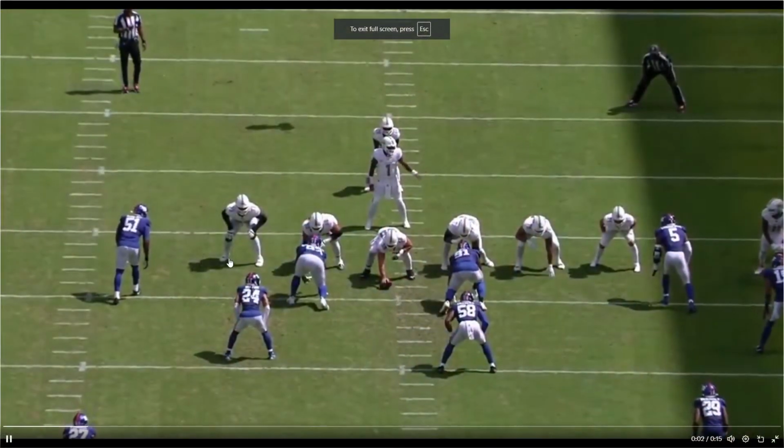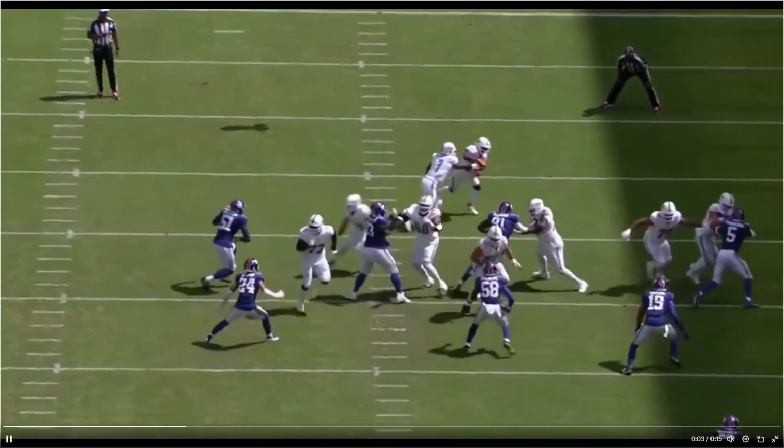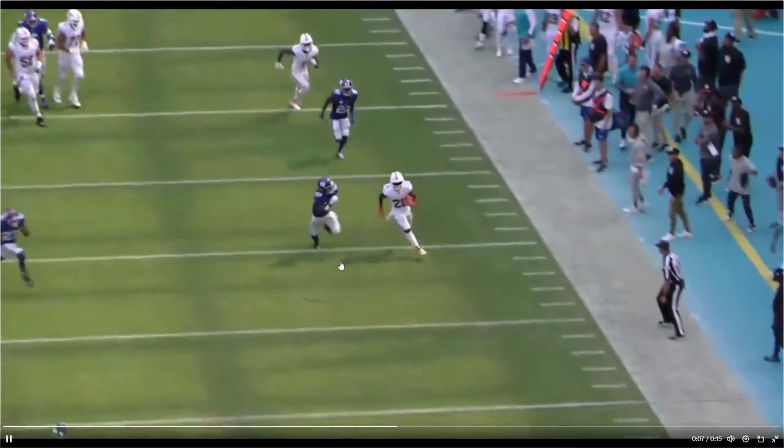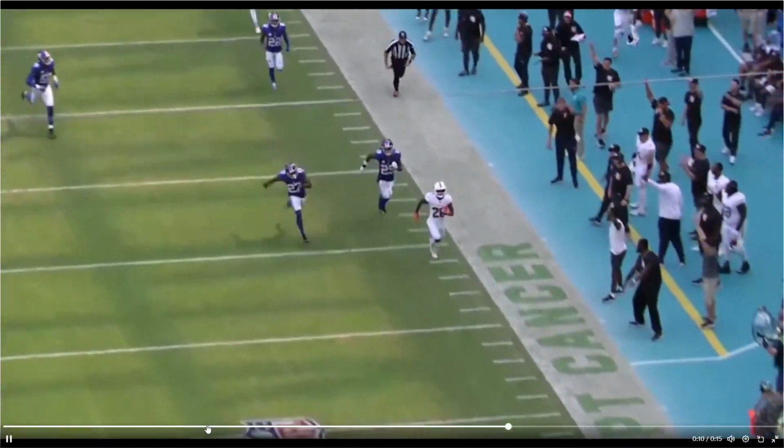He's so much more than just speed, which is where he'll get most of his credit. Obviously, you can see it on this type of play. This is probably the most home run hitting play he had all season, just like when he hit that hole. It was perfectly blocked, but you can just see him destroying angles from the safety. That's probably the most important.